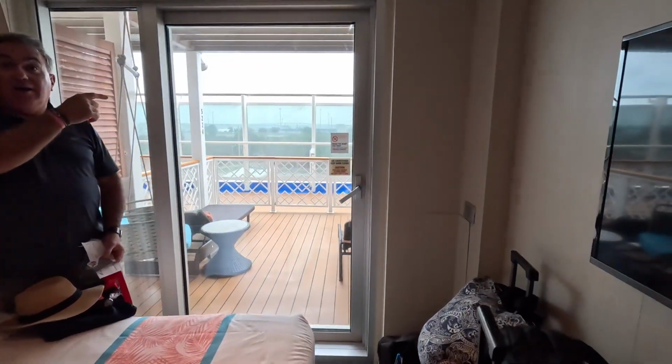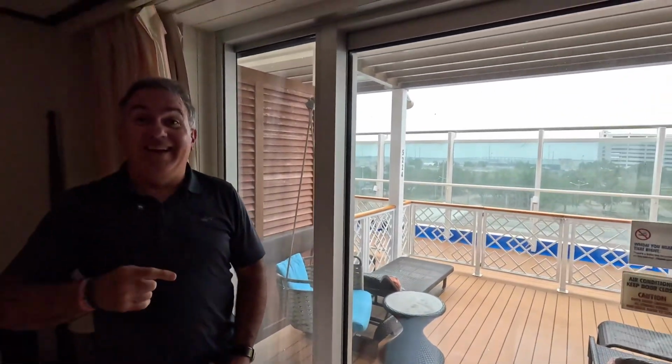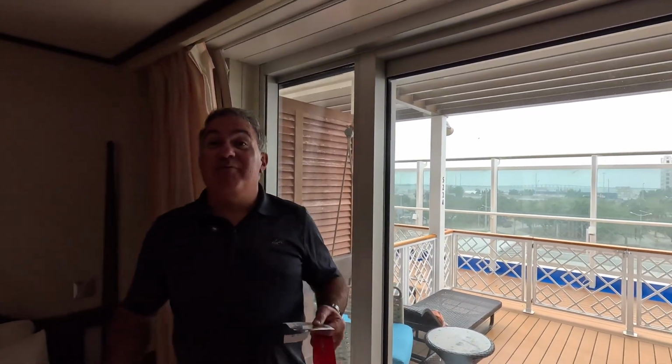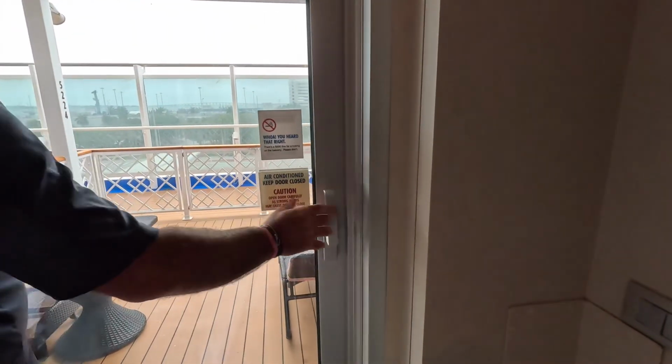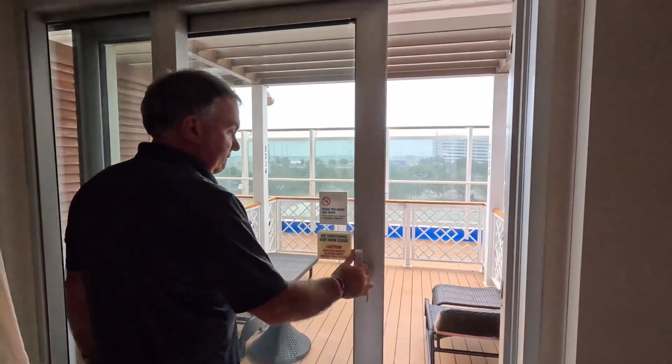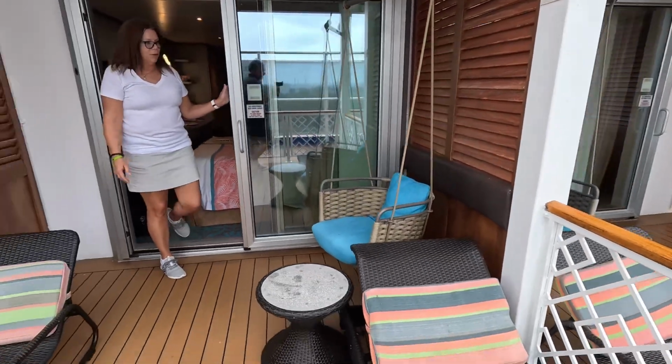They call it a patio. No, I think it's a window. All the rooms we get don't have windows. We've had windows. We've had obstructive views. Very rare. We've never had an outside area since 2018 on a Carnival ship, Rich.